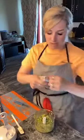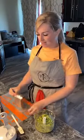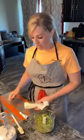You can't find your measuring cups, Renee? I would die. I have so many measuring cups now. It's awesome. I have a measuring cup for every recipe. I never have to wash them.